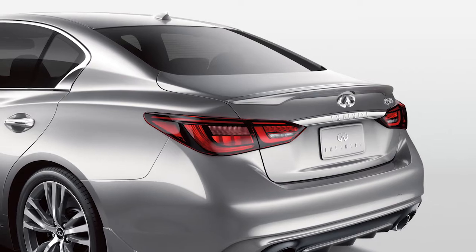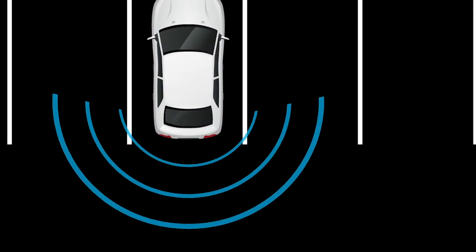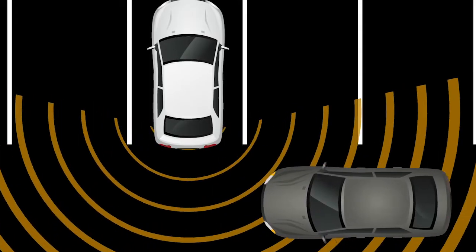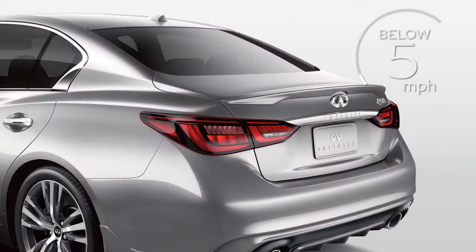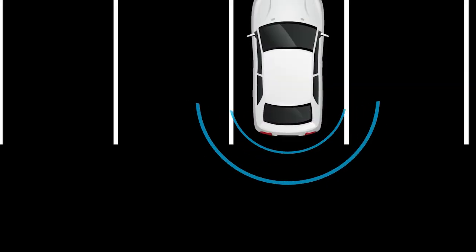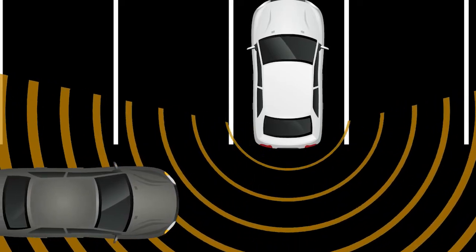The Backup Collision Intervention System, or BCI, can help alert the driver of an approaching vehicle or object behind the vehicle when the driver is backing out of a parking space. If enabled, the system operates when the shift lever is in reverse and the vehicle speed is less than approximately 5 miles per hour.